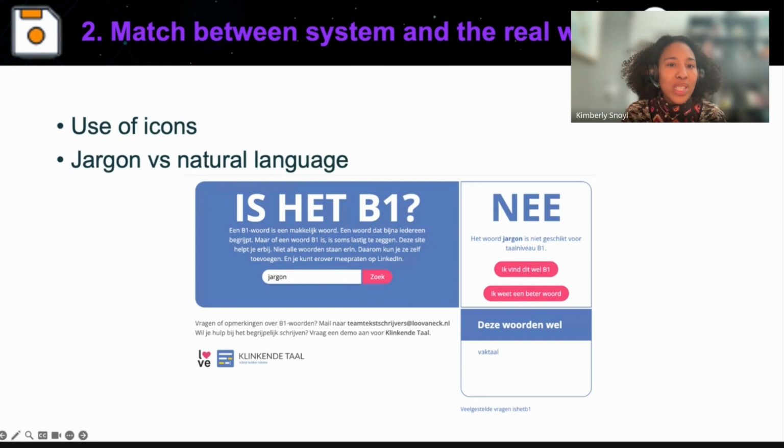The second one, match between system and the real world. So we already had the use of icons. And the second one is the use of jargon versus natural language. And in the Netherlands, we have a website. It's called Is het B1? So is it B1? And B1 is that thing I was trying to tell you, fluent, or the other word. So can you speak basic and more than basic English?